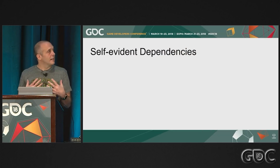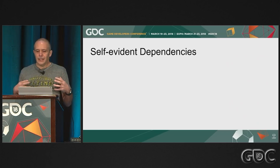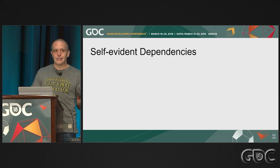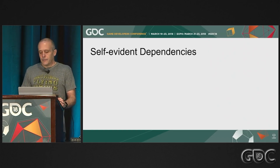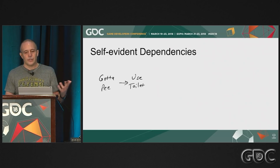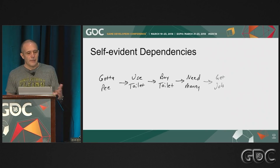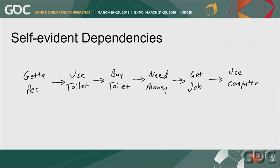And the last thing that I want to talk about that is core to The Sims is what I call self-evident dependencies. By grounding the game in mundane, obvious, and often pedestrian near reality, players generally don't have to guess what to do, or more importantly, what the Sims should be doing. So if a Sim needs to pee, I know what to do. Obviously, I need to have them use the toilet, so I need to buy them a toilet. And to buy a toilet, I need money, so I need to get a job. And if I want to get a job, well, I'll go to the computer or a cell phone, or depending on which version of the game, I might just drive down to the restaurant and ask if they need anybody to work there.